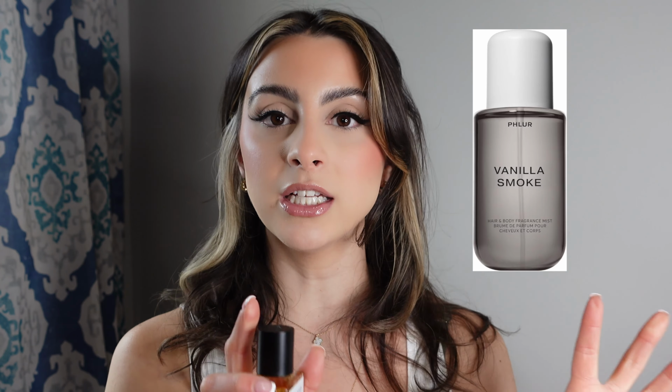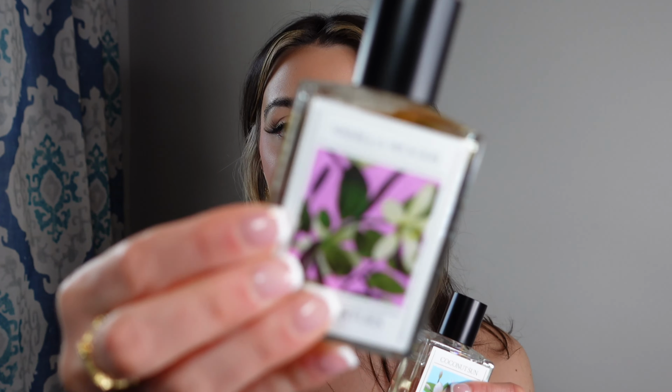So Vanilla Smoke by Flur is that very, very spicy vanilla. This gives you that spice, but it's not as spicy as Vanilla Smoke. So if you want something a little bit dimmed down from that, you're gonna wanna pick this up. This smells absolutely incredible. And like I said, I'm falling in love with vanilla scents. And this one, you guys, is amazing.